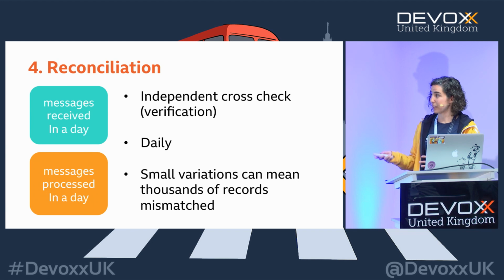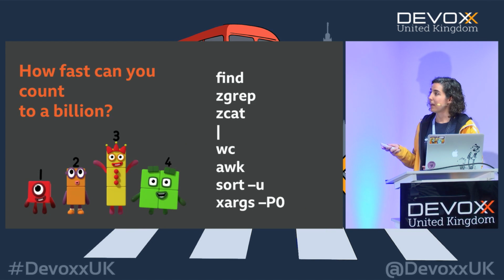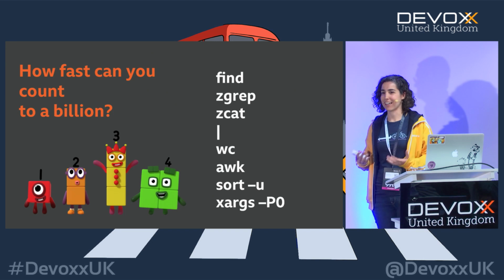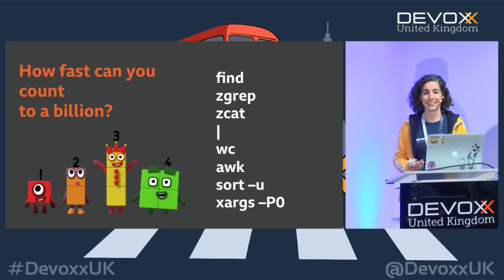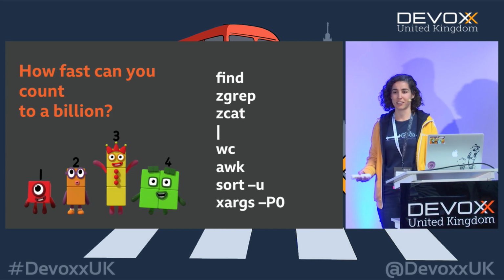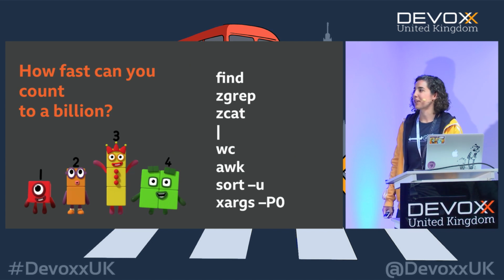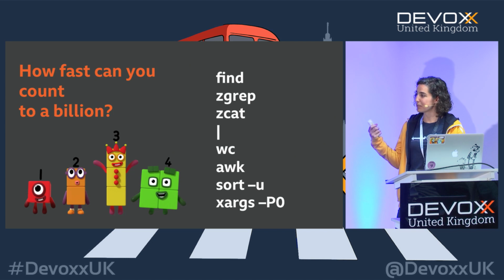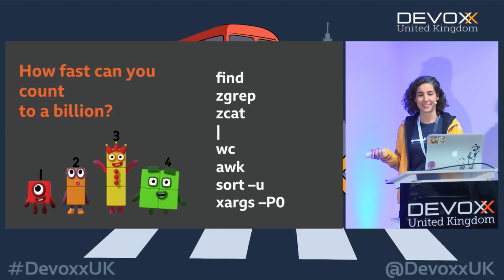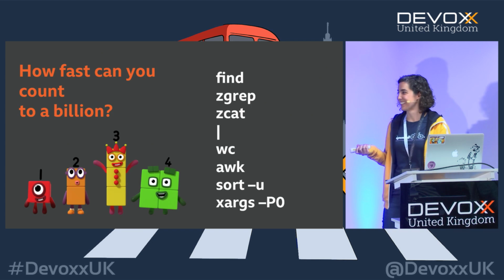I'm not going to go into too much detail, but it's essentially a daily cron job. And we found there were some extra challenges there, as in, you have to count billions of messages every day. How do you do that in a cost-effective way, and also as fast as you can? Because if it takes hours, you're not going to run it very often. So we developed some scripts with Python, bits of Java, and actually command line tools are the best thing to do this sort of thing.